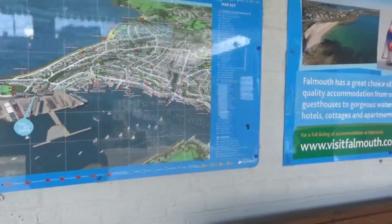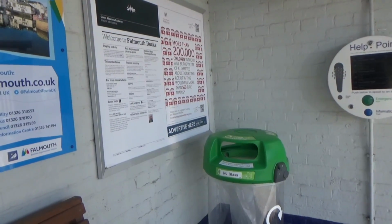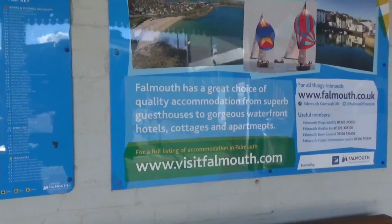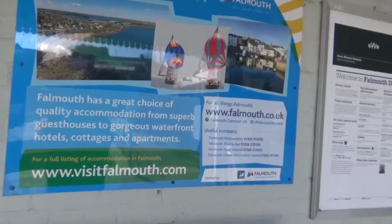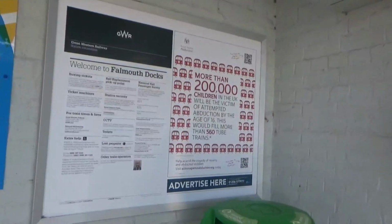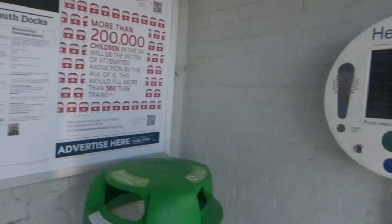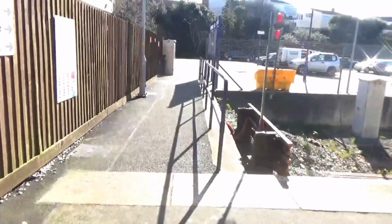Okay. I am going to be on the 11:50. Oh, hello. Yeah, okay. We'll see how we go. But yeah, it's advertising Falmouth quite well at this station as well. And then obviously you've got all the facility information and some advertisements. So let's head outside and I'll see you out there.